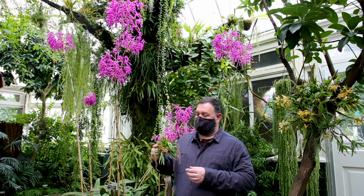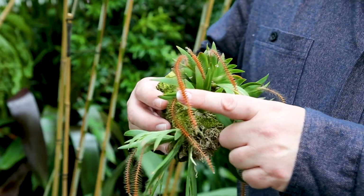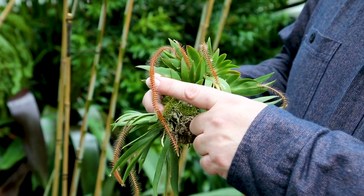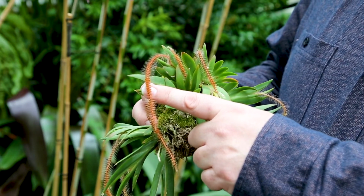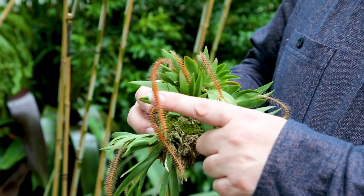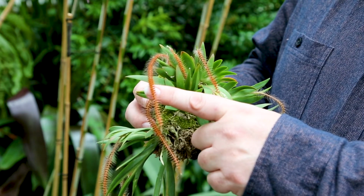But in addition to the tallest orchid on display, we have probably the smallest orchid on display. This tiny plant, only a couple of inches tall, has the smallest flowers, not only in the exhibition, but in almost the entire orchid kingdom. These long pipe cleaner-like inflorescences, with their fuzzy stems, have hundreds of individual blooms.